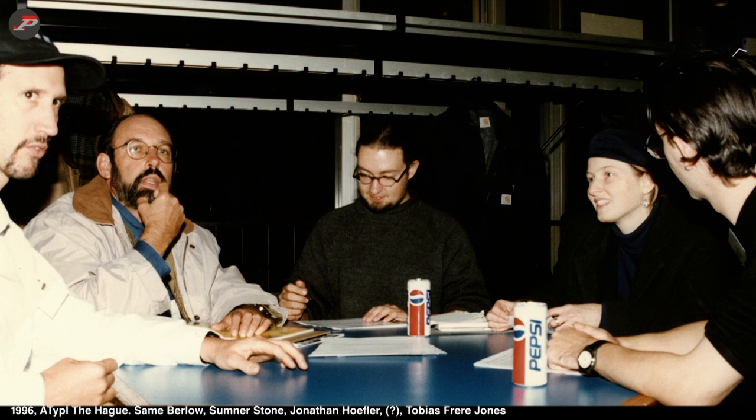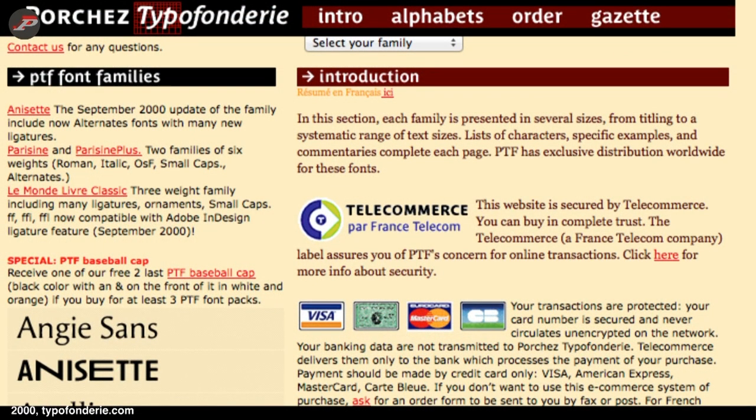The only way at the time was to send printed specimens by post, collecting a few postal addresses in design annuals. Going to type conferences such as ATypI was another good way to meet the industry, as well as to share type specimens with others. Besides these, and expensive ads, no way to be discovered at the time. With the internet, suddenly it was possible to reach more customers.